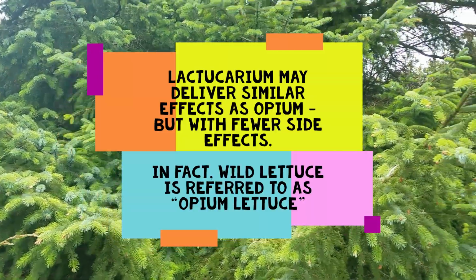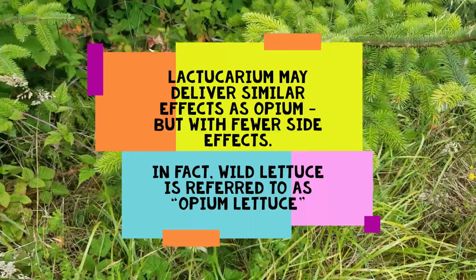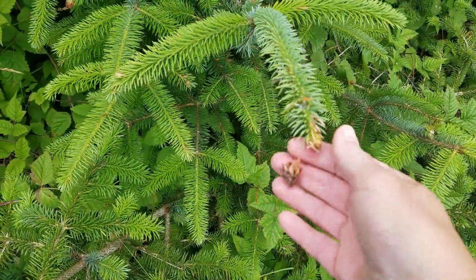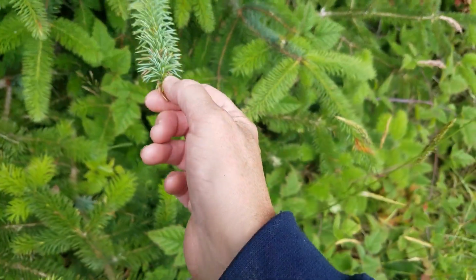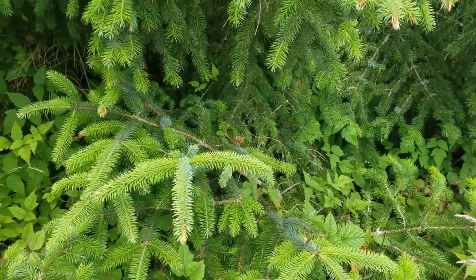So we've got a big spruce tree here, and unfortunately we're just beyond the season where the spruce tips were collected and saved to be eaten. I did not know they were edible until this year. So a lot of the pine, fir, spruce family have tips that are edible on them.